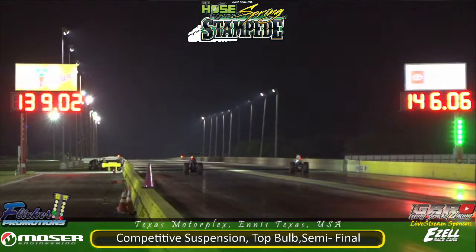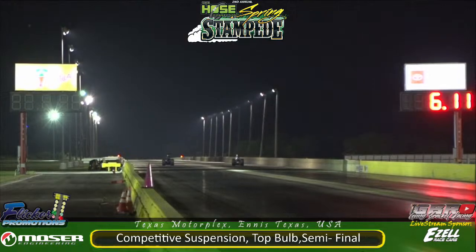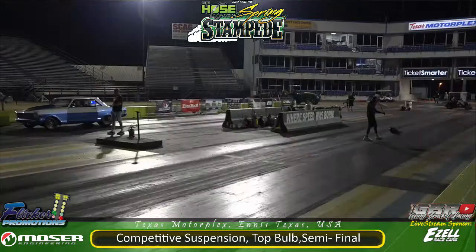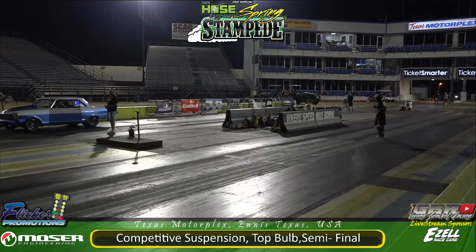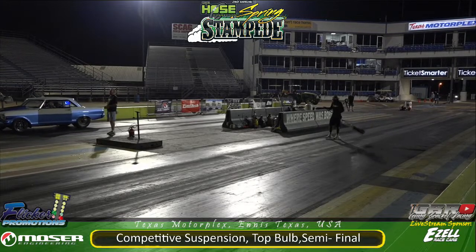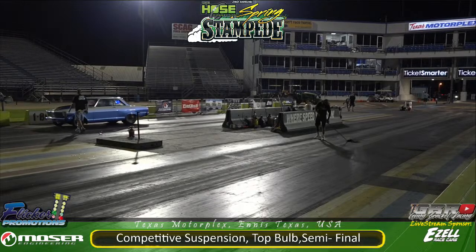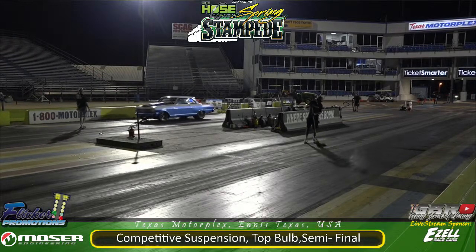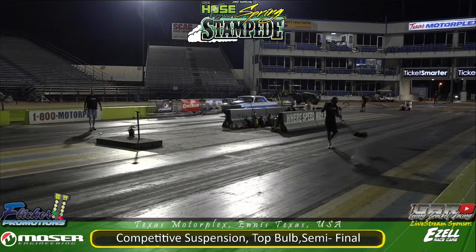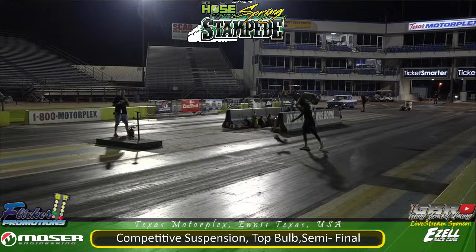Control, win light, Corey Galletti. 012 and 2 above, get their 21 thou at the finish line. Terma is 066 on the let go, airs it out to be 10 thou under. Corey Galletti into a 20K Friday, or correction, 20K Saturday final round.